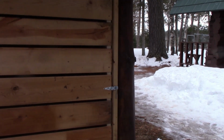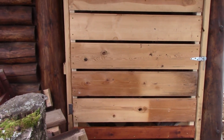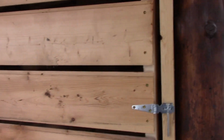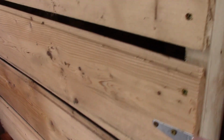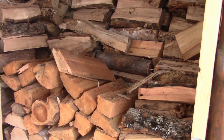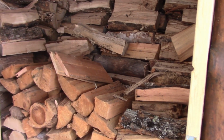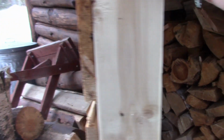So anyway, I got one thing done today, and this will be a lot nicer than that tarp that was on here. I'll get something besides this bolt probably to hold the door, but at least to be able to access this. And I left some spaces, so there might be a little snow that blows in during the winter, but at least in the summer you'll get some more air circulating in there. So just another project knocked off the list.